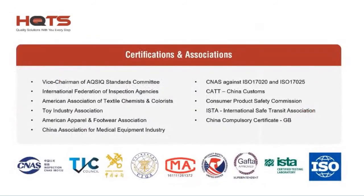We at HQTS have several certifications and are part of many associations around the world. These include being the Vice Chairman of the AQSIQ Standards Committee, the International Federation of Inspection Agencies, Toy Industry Association, just to give you a few examples. As well as this, we have certifications against CNAS, against ISO 17020 and ISO 17025, and many, many more.